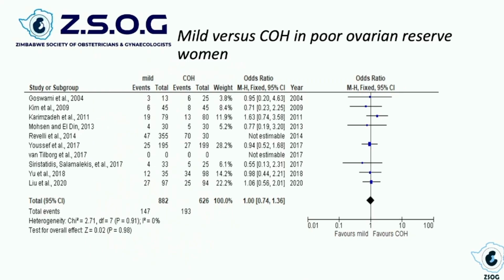Then when I looked at the studies which compared mild versus controlled ovarian hyperstimulation in poor ovarian reserve women, you can see all the studies were almost centered around the line of no effect, and even the summary effect measure was sitting perfectly on this line, and the odds ratio was a perfect one. So there was no difference between mild and controlled ovarian hyperstimulation in women with poor ovarian reserve.